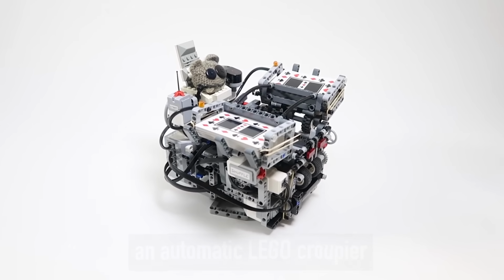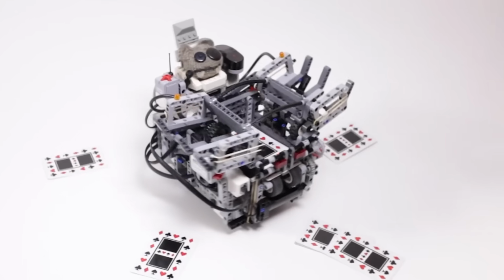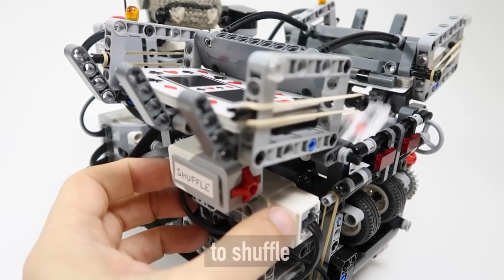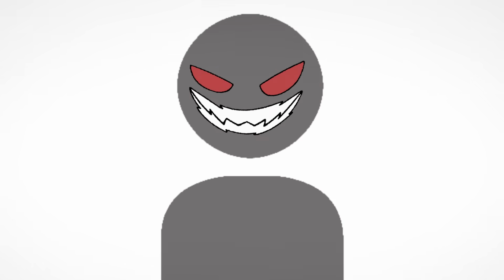All you have to do is load the cards into each side of the shuffler. Then not only will it mix them up, but it'll also deal them out to whoever is playing. You can use a remote to control it, or the buttons that are built into the build. You can use these to stop and start the shuffling and the dealing, so it'd be really convenient for poker night if you don't trust your friend to shuffle.